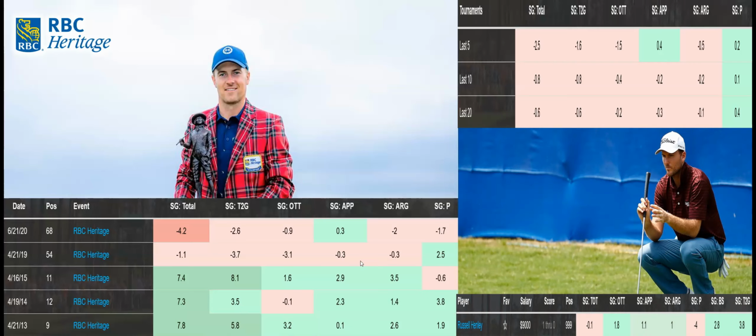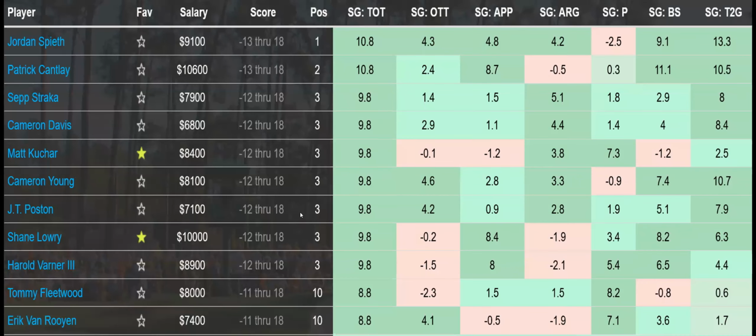The last thing we'll talk about with the RBC Heritage is I want you guys to take a look at the leaders here. So this is 13 under to 11 under and what they did. And the other thing I tweeted out is I mentioned some Jordan Spieth magic, right? So he chipped in on Sunday. I think he chipped in at least 4 times during the tournament out of the sand for either a birdie or eagle. But I know for a fact that on Sunday he chipped in on number 2 for an eagle.